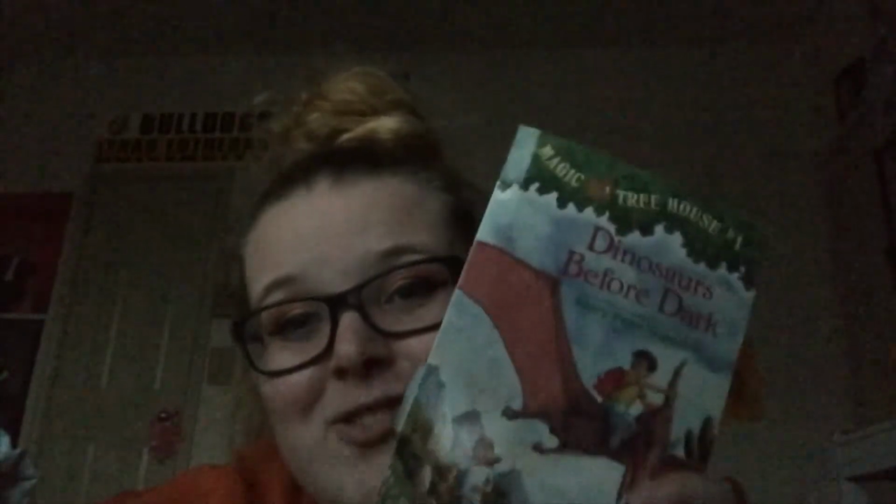Next book is Magic Treehouse Dinosaurs Before Dark. I'm pretty sure I got a Magic Treehouse book in the last haul, so I'm excited to get another one. It's a little beat up here and there. It was only 99 cents, but overall, it's in really good condition, and a box set of this is like $80, and I might ask for that as a present or something. Okay, again, sorry about the lighting change.